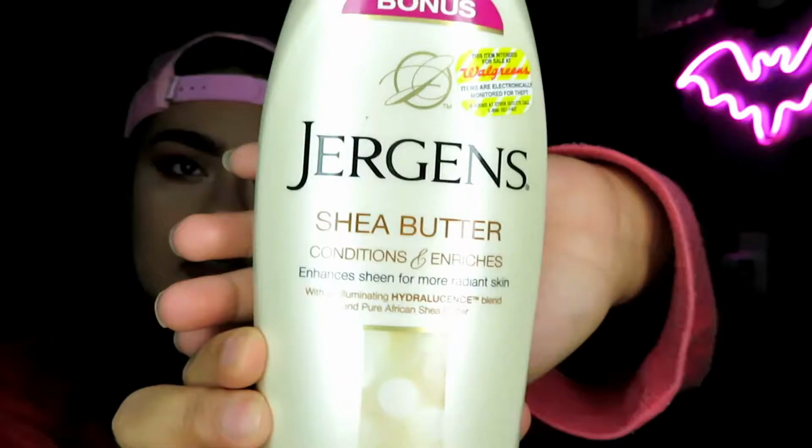My cousin actually gave this to me and I liked it so much. I really love how it smells. It doesn't have a strong smell, but it smells really good, and I like how it felt on my skin. It was really soft, and I finished this and I'm so sad, but I do have other lotions that I want to finish that I just got this year.